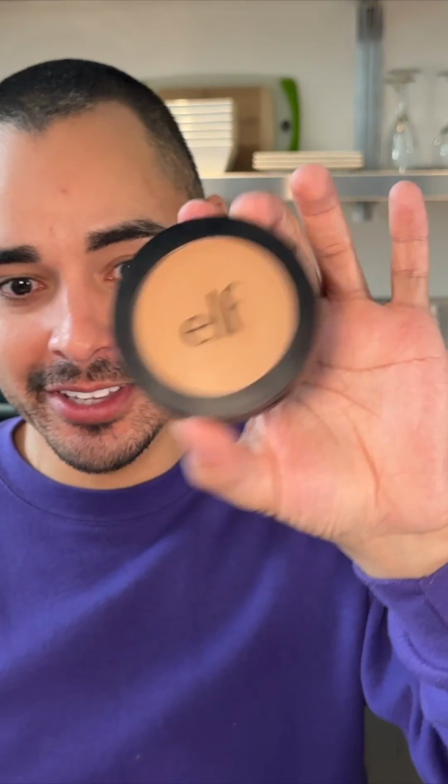This tone is perfection. It's cool-ish, so it's contour-y, but then also has a little bit of warmth to it. So it's a little bit bronzy. I just really, really love this. And this is so affordable. So this is my favorite right now.